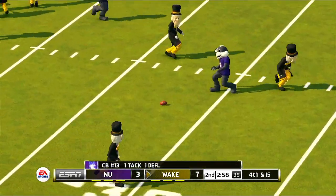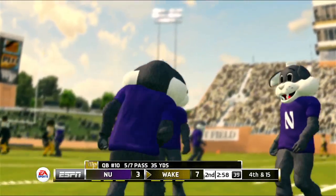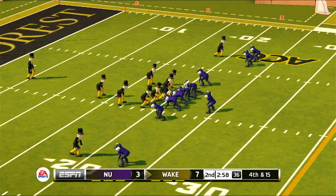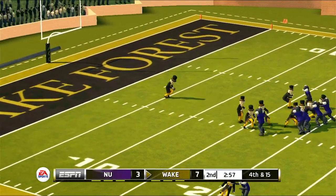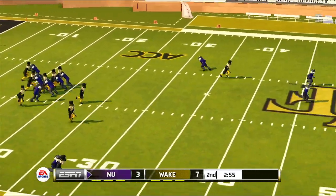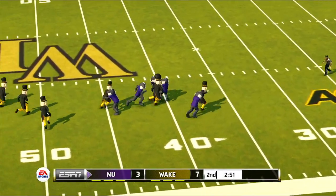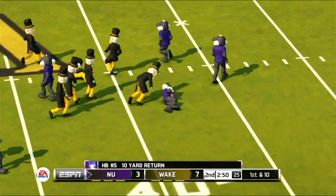Slings it out and it gets tipped. That was a heads-up play by the corner, but it would have never happened if the receiver would have come back to the ball instead of waiting for it to fall into his lap. And this one is a beauty. And he's taken down at the 40-yard line.